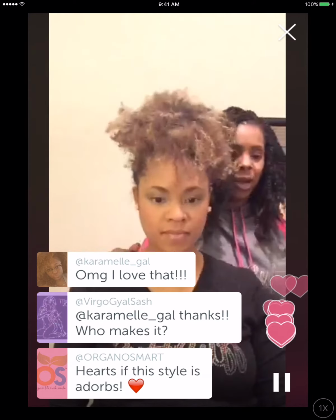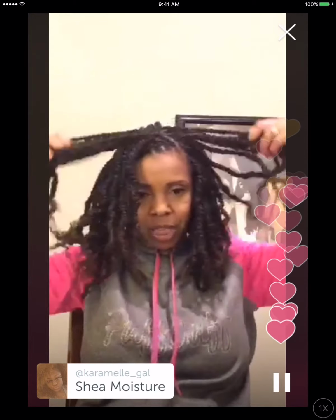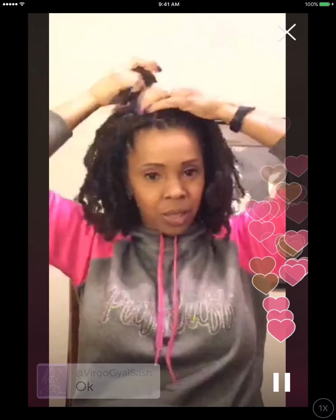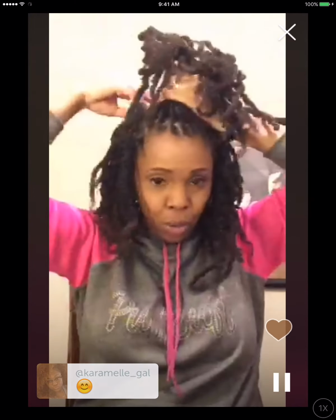Okay, ladies, now I'm going to show you a couple more styles on my hair, because I've got the retro twists in. I love these things as my protective style. What I've been seeing a lot lately is this top knot that I think is so sexy, especially on people with longer length hair. I'm a true 4B also, so when I have my natural hair out, unless I'm stretching it, it doesn't have a whole lot of length.